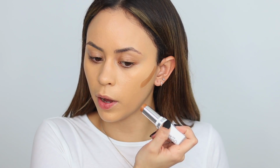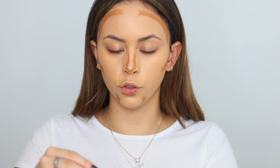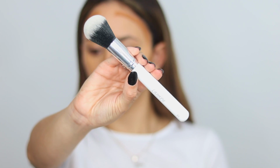I only like doing it about halfway. I don't go all the way into my cheekbones or on the forehead and sides of the nose. So that's pretty much what I'll do for my contour. I like to hit those areas and then buff everything else. And for that, I'm also going to be taking this COLOURPOP F1 brush. It looks like a buffing brush.